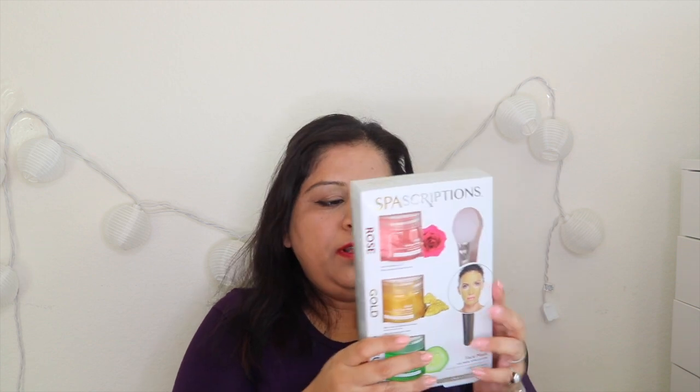The next one is gold gel face mask, and which again says the same thing. For the rose one, it also comes with a brush here, it says deep cleansing gel based formula. Then the next one for the gold, it says offers intense hydration to revitalize, smooth and soften skin. And the next one is this one, the green, and this one is cucumber, and it says with vitamin ACE, helps with reducing fine lines and wrinkles. So rose, gold, cucumber.